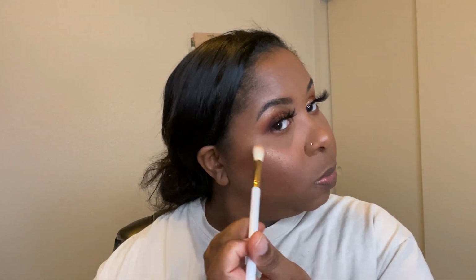We're gonna blind you just a little bit more. So we're gonna add a little bit, not much, of Hot Damn and just pop it onto the center, just like that. Gonna go back over that with my sponge just to melt it in, because you don't want it to be like a strip of highlight on your face.